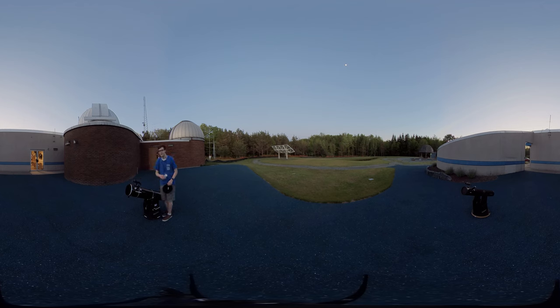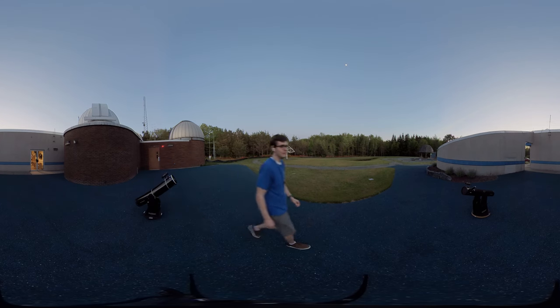And that eyepiece you can use to magnify the light. So you can change the eyepiece out to adjust how zoomed in you are on that object. So that is the 8-inch Dobsonian. On the other side, there is a smaller Dobsonian, a 6-inch. So this is the 6-inch Dobsonian.